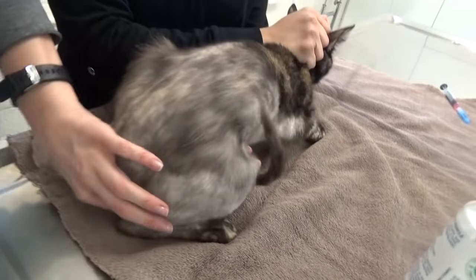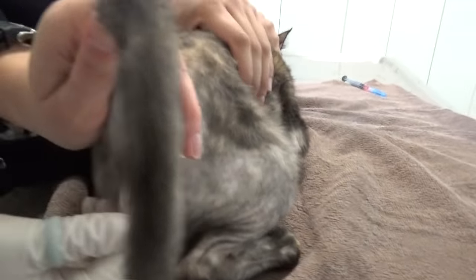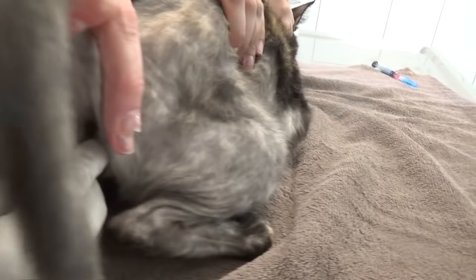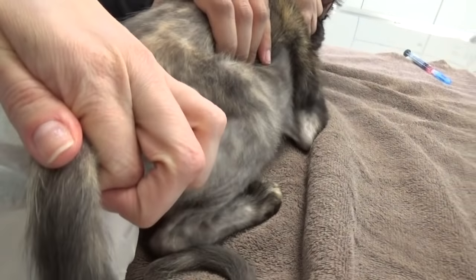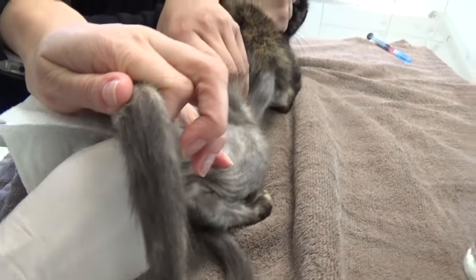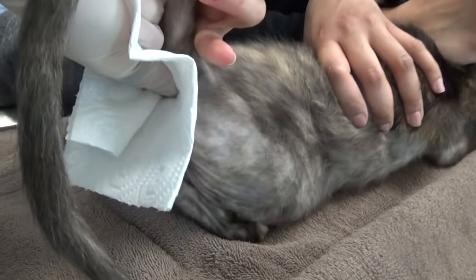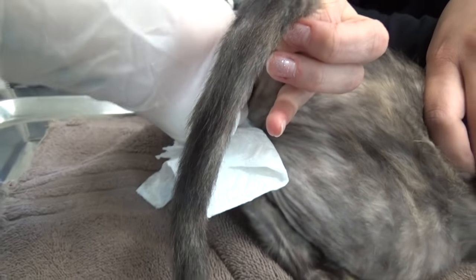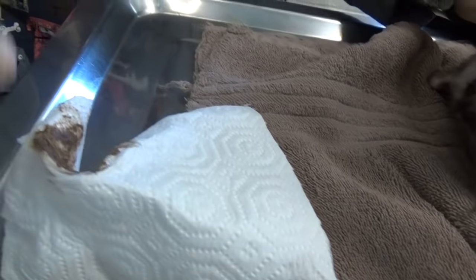Also, just to make sure that Pepper doesn't have anal glands that are bothering him and making him lick himself, I'm having Jade, one of my technicians, make sure the glands aren't full. And what she's finding is there's a lot of anal gland material in the left side and in the right side, and you'll see it in just a minute. Food allergy can also cause anal glands to fill up and not empty. Look at all that material.